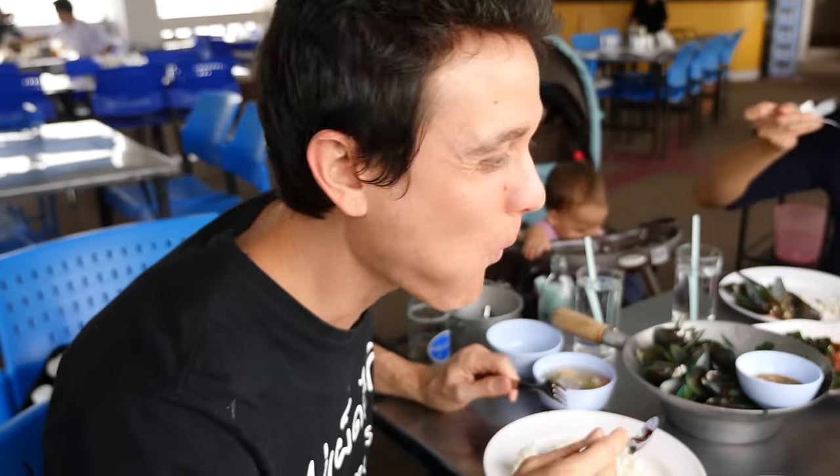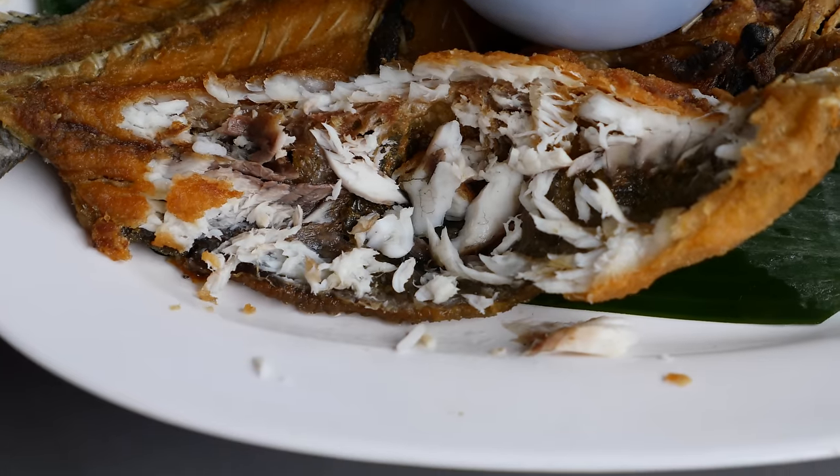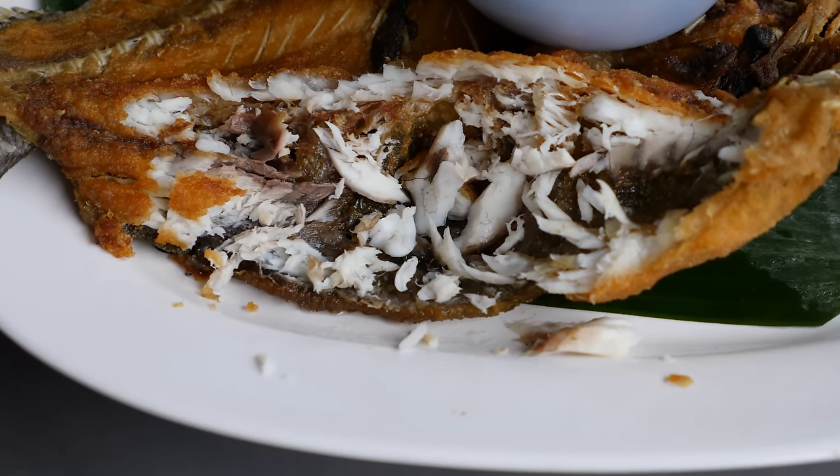Oh yeah. The fish is so crispy. Kind of a sweet and sour green mango chili sauce.